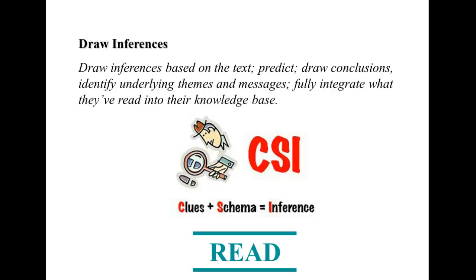Drawing inferences based on the text, you predict, you draw conclusions, you identify underlying themes and messages, and you fully integrate what you've read into your knowledge base. And this is one of those puzzles. So if you haven't got it yet, you've got the word read and 2 lines, read between the lines. So a good inferring person uses the clues and their schema to draw inferences.